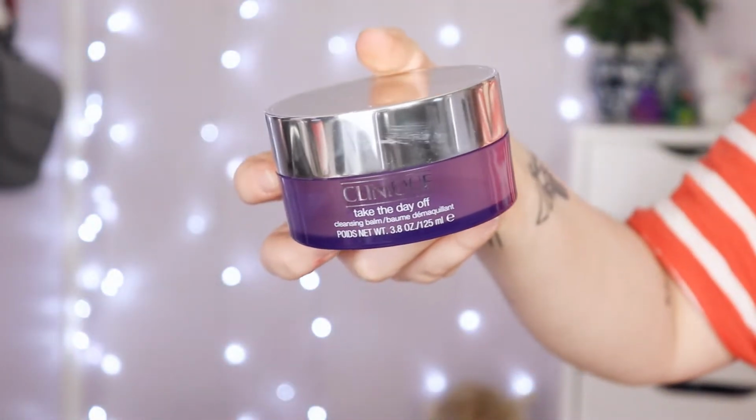Next product we have here from Clinique. I think I've talked about this before. This is the Clinique Take the Day Off Balm. This is a makeup removing balm. Has the consistency of coconut oil. All you do, rub it between your hands and kind of just rub off the makeup and it melts off.